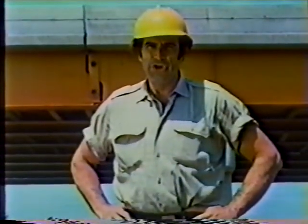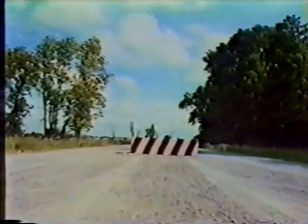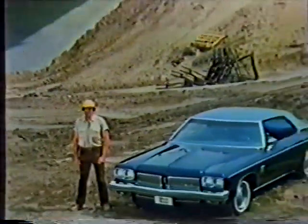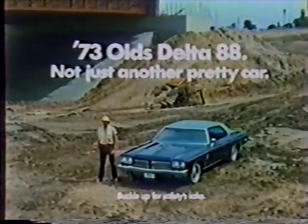And look, you're concerned about what happens if the front end gets bumped? This demonstration is not like hitting another car, but it does show how the hydraulic front bumper system is designed to take a bump and bounce right back. Now, the new swing-away grille is hinged to get out of the way of trouble. You want a tough, dependable car? That's the beauty of an Olds Delta 88. It's not just another pretty car.